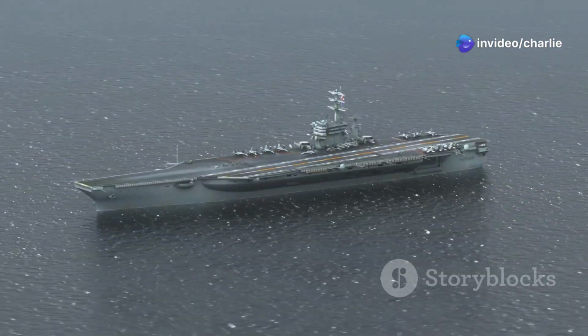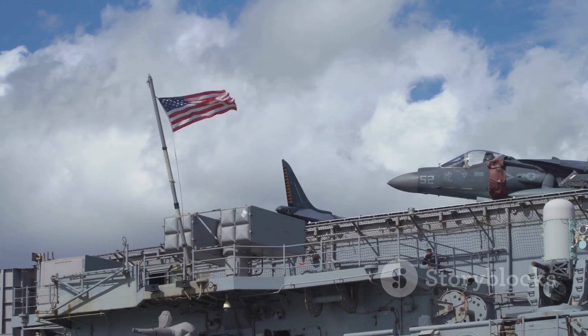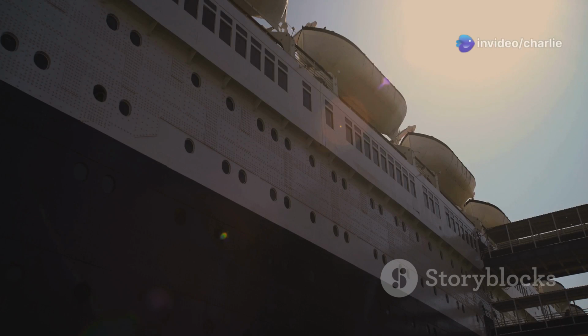Now think about a small town with over 4,500 people. That's how many sailors it takes to operate the Ford. This ship is massive. It displaces over 100,000 tons of water. To put that in perspective, that's like putting 20 Eiffel Towers in the water.